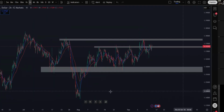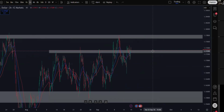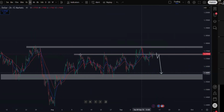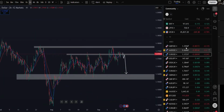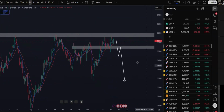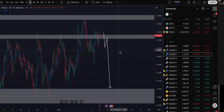Although we are trending upwards on the higher time frame, in the short term, we have rejected this 117.76. And right now, we're still stuck at this 117.29. So there is always a chance where this thing is still ranging. But if you were to compare euro dollar and pound dollar, I would personally still choose pound dollar because this minor level to me is a lot neater than this euro dollar.